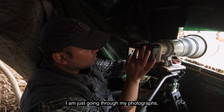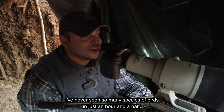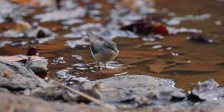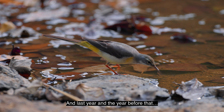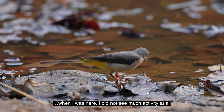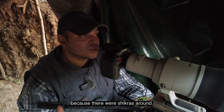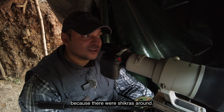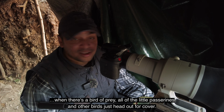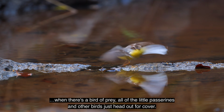I am just going through my photographs. I've never seen so many species of birds in just an hour and a half. Last year and the year before that, when I was here, I did not see much activity at all. And that kind of discouraged me from coming back because there were shikras around. And when there's a bird of prey, all of the little passerines and other birds just head out for cover.